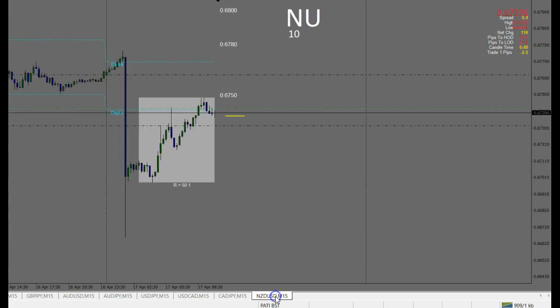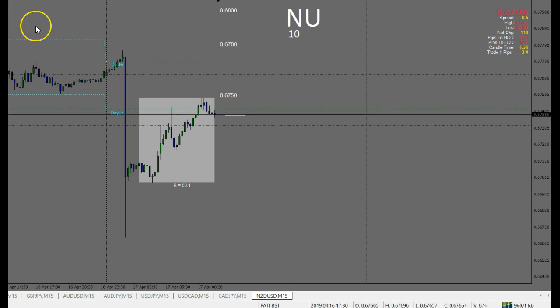And the fourth trade that I took was the New Zealand dollar US dollar. Price is hovering around where I got in, just slightly below the entry point there, as you can see. So looking for further upside movement on this, but slightly in the red at the moment. Right, I'll pause the video for now and I'll be back in a little while to give you an update.